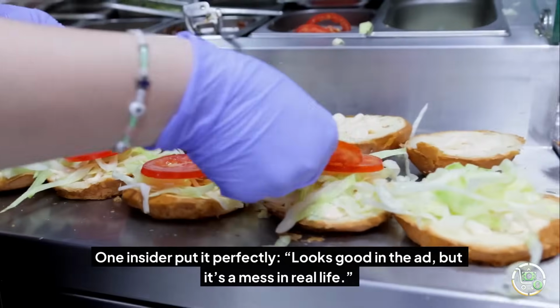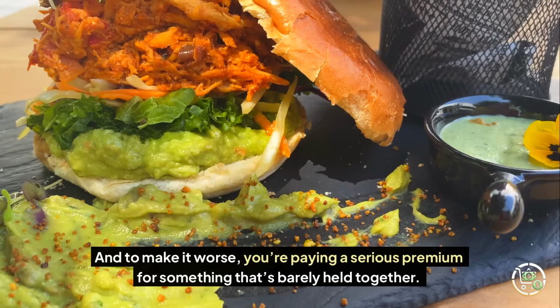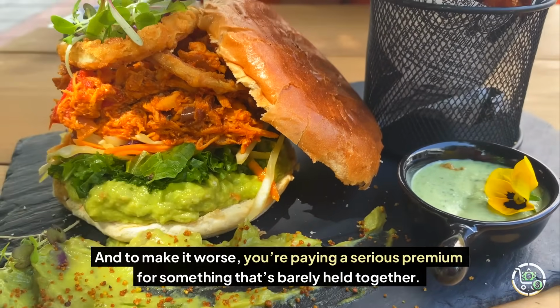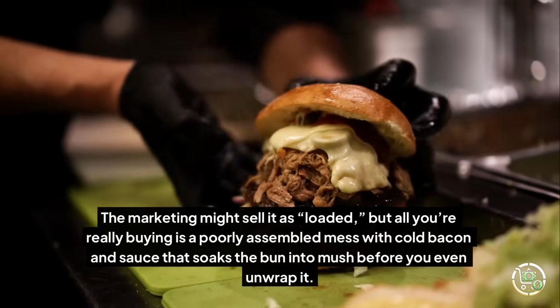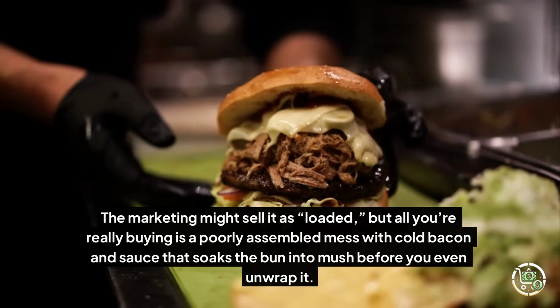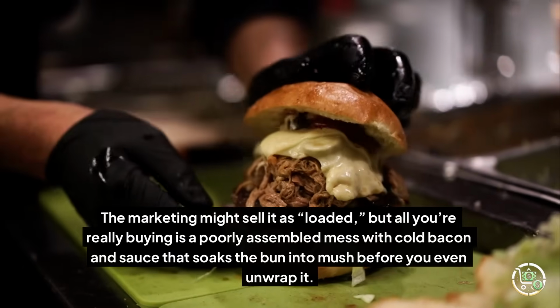One insider put it perfectly. Looks good in the ad, but it's a mess in real life. And to make it worse, you're paying a serious premium for something that's barely held together. The marketing might sell it as loaded, but all you're really buying is a poorly assembled mess with cold bacon and sauce that soaks the bun into mush before you even unwrap it.